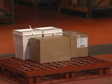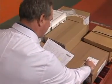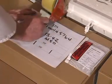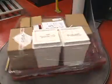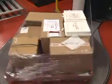The goods for the order are collated, checked again against the paperwork, and a destination card is made out to avoid any mix-ups. The pallet is then stretch wrapped. This helps to reduce the risk of contamination and damage. Only the materials for one order are ever put on a pallet.